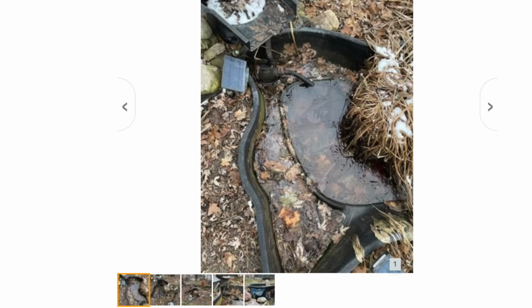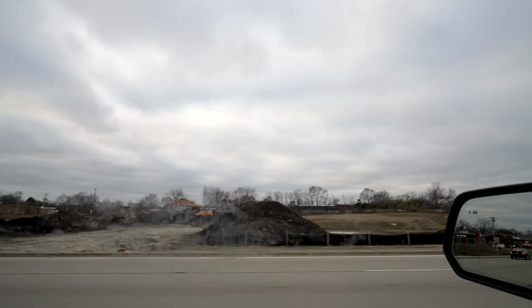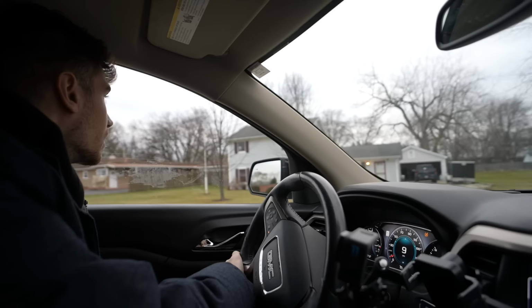From a few of these photos, it looks like the pond is in pretty rough shape, which I imagine is why he's probably gonna just get rid of it. You can't really see the koi fish all that well in the photos, but you can tell that at least a couple of them are pretty colorful. So I don't know, it should be interesting. We're just in the middle of farmland. I think it's here. I don't know. All right, this is it. We are here.